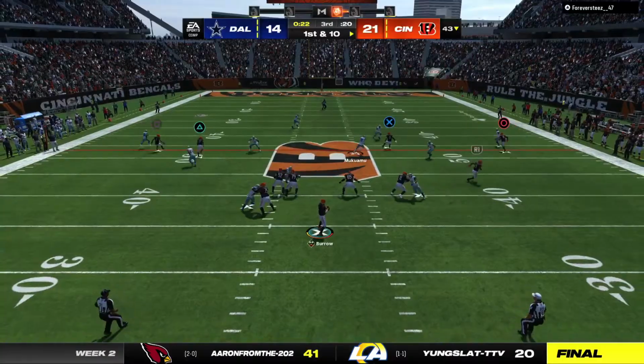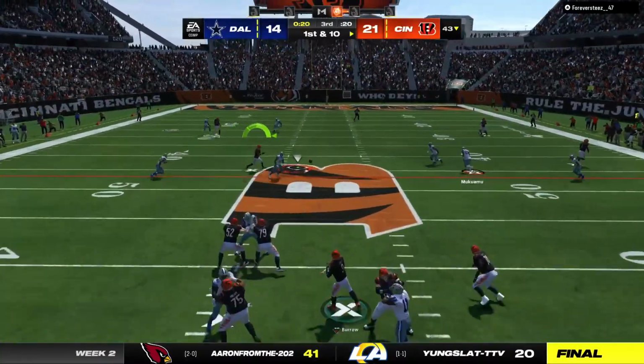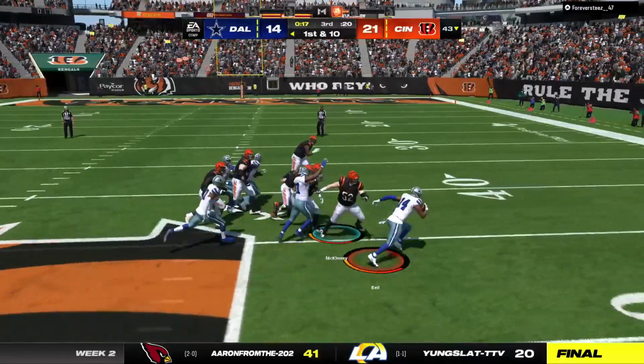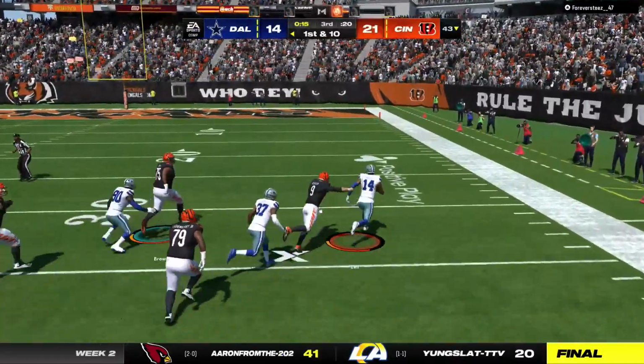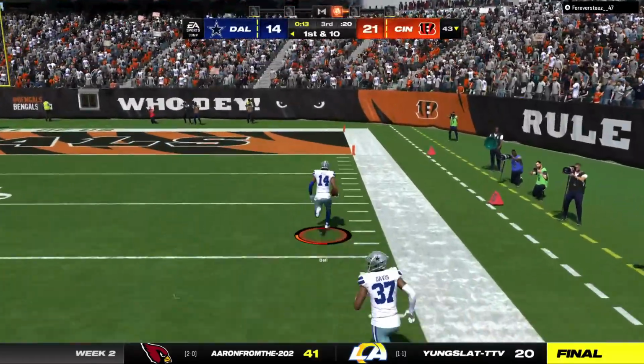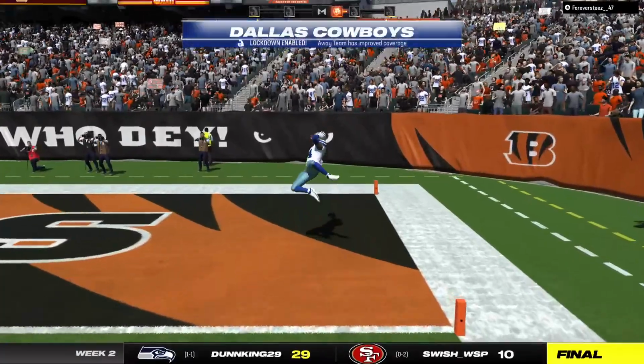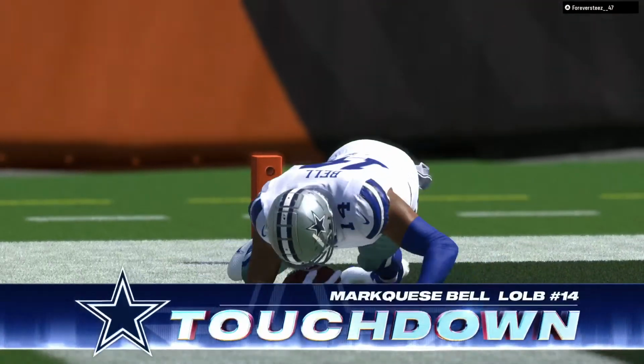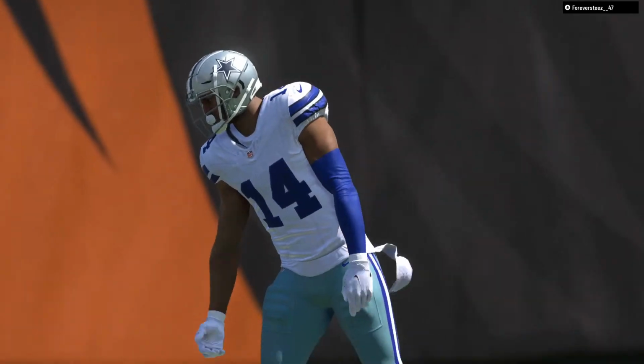Out of the gun, it's Burrow. Trying to get it to Chase, but it's intercepted. Picked off by Marquise Bell. Down the sideline he goes. And he takes this one back into the end zone, and the Cowboy defense has a touchdown.